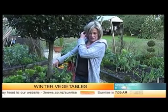Well, actually, in Auckland it'll grow really well, and once you've got the crowns in the ground, they'll grow for years and years and years. So it's not something that you need to replant. Fantastic. And what about the spring onions?